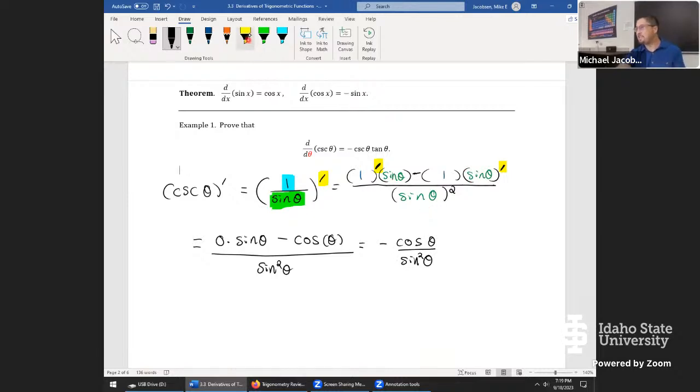So the answer is negative cosine theta divided by sine squared theta. But that's problematic, right? Because we also said we're trying to prove this formula. The answer needs to come out as negative cosecant theta times a cotangent theta. So now we have to do just a little bit of rearrangement on what we see here to try to get to that result. It's not as if anything is wrong with this as an answer, but with calculus, if you had to use this as your derivative, more often than not, that'd be more complicated to work with as versus this one right here. So we're trying to get to that slightly more simplified form.